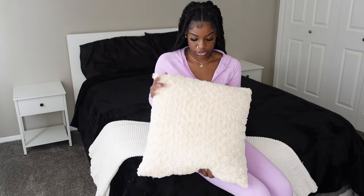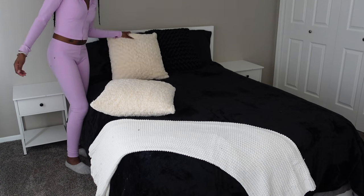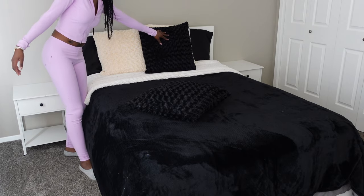Actually, as you can tell, these are not the same color as this. I think it's okay, they don't match, that's fine. Might be black in the back, cream in the front. I can move this up, and then black in the front here. And keep it like this.